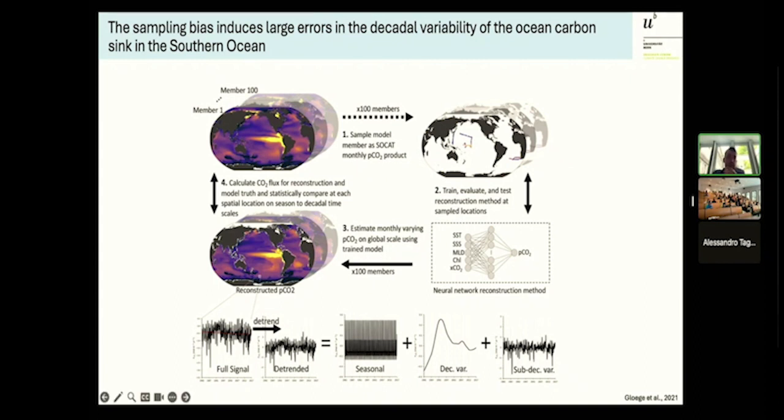So we take this value out and create the data that would have been observed with the same observation coverage as in the real world. And then they used these different pseudo observations and used the same neural network that was based on the real observations and came up then with a reconstructed map of the partial pressure of CO2 and of the CO2 flux for each of these different ensemble members of the model.